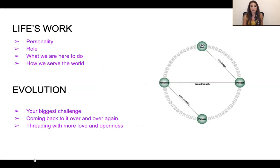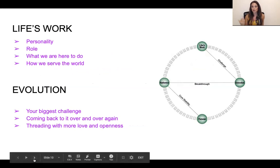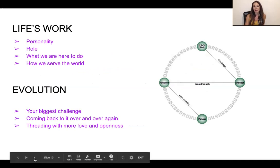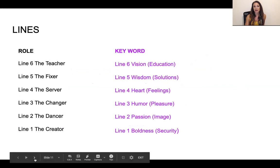So life's work is personality, role, how we serve the world. The evolution is really where the earth was in the moment we were born, so it's like our biggest challenge. And that's where I was also going through the one-liner in the last little mini course. And that's also why I'm saying the challenge or the evolution, we always come back to it, and every time we can tread with a little bit more love and understanding and openness. And here we have the keywords.